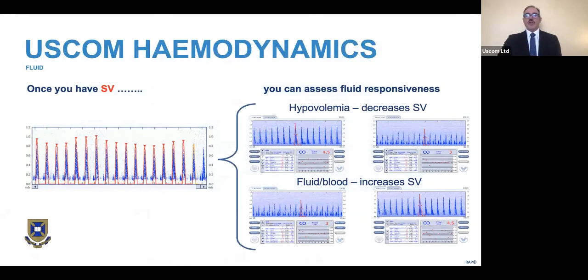Once you have stroke volume, you can look at the effects of fluid. Hypovolemia decreases stroke volume. Increasing preload increases the stroke volume.